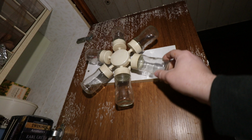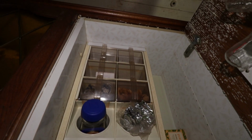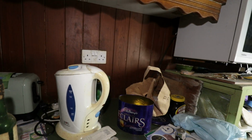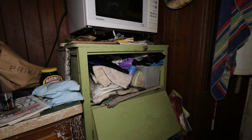Put all their spices and that in there. Oh, it just looks disgusting. Like little holders for it all. God, definitely need to wash my hands when I come out of here. The old chocolate eclairs. Looks like. In here, isn't it?